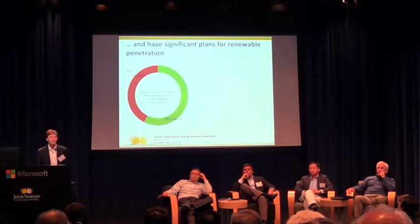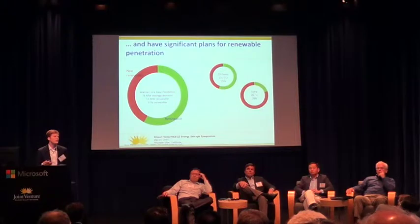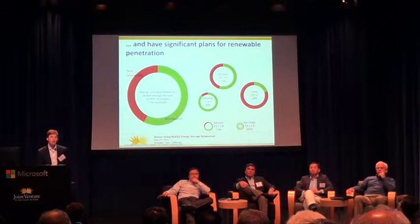All of these have excellent resources, and the DoD realizes this, wants to take advantage of the fact that microgrids are incredibly efficient, and then do so to increase their penetration and the reliability of their electricity supply.